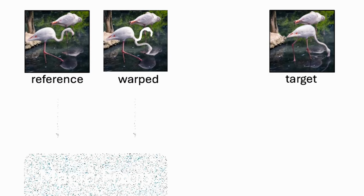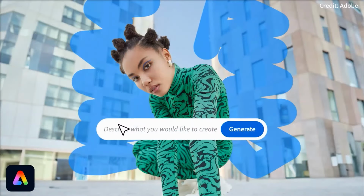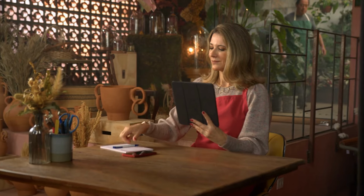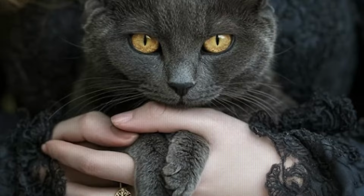Adobe's Magic Fixup represents a monumental leap forward in photo editing technology. By harnessing the power of video data and employing a sophisticated dual model approach, this AI is poised to change the way we think about and interact with digital images. Whether you are a professional looking to streamline your workflow or an amateur hoping to create stunning visuals, Magic Fixup offers a level of power and precision that was previously unimaginable.